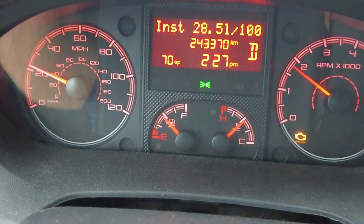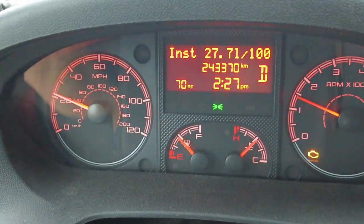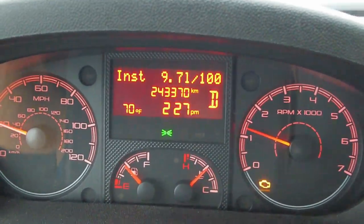And as for the gas, trying to keep that from running out, it looks like we still have a little under half a tank. And this has been mostly downhill, so we're getting really good gas mileage going this way.